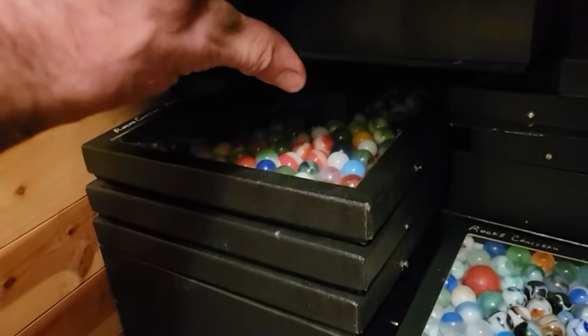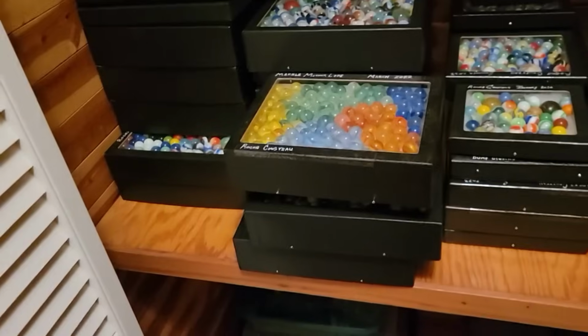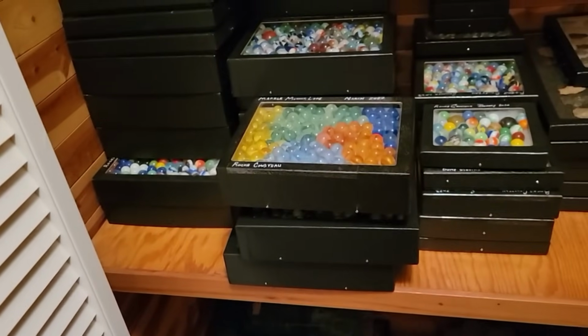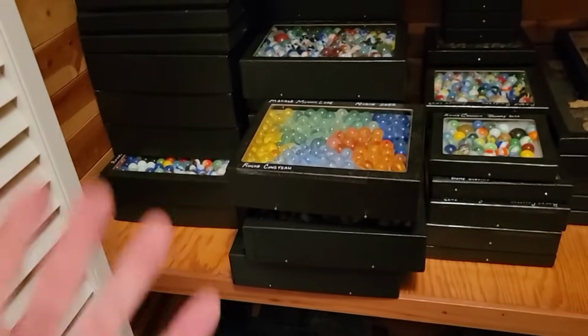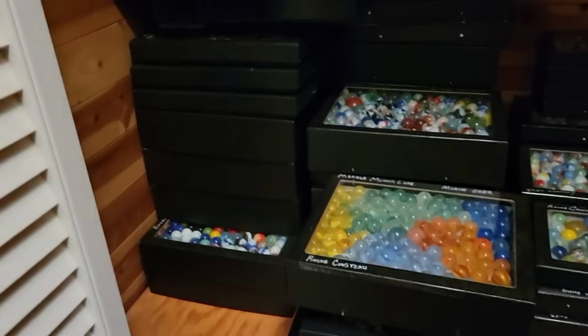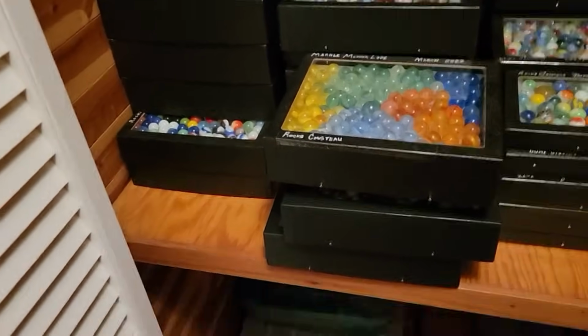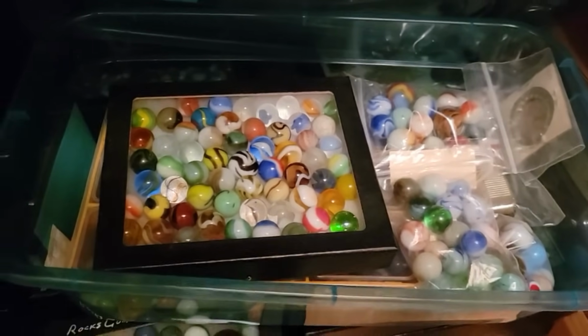These are all cases of marbles that I've dug in YouTube videos over the past 5, 6 years. And this ain't even all of it. There's way more. Look at all this down here. There's some under there. There's some up higher. This is just YouTube finds, nothing else. Yeah, look at all this.